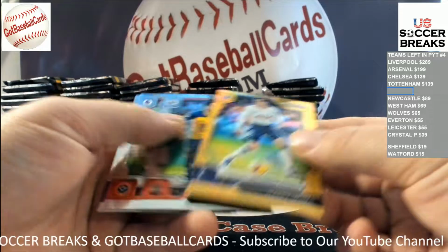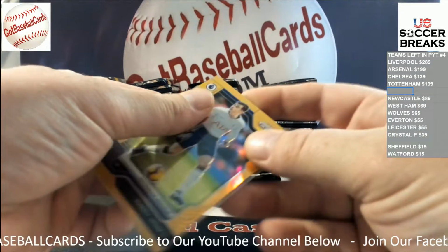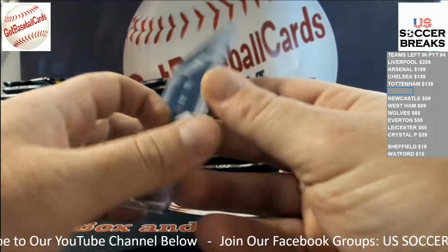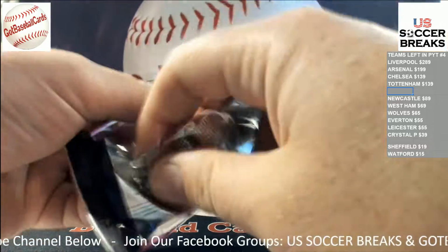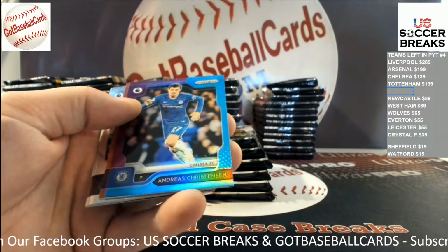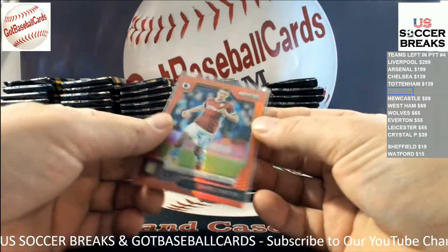This guy, he's been around a lot in the breaks. Harry Winks. We're at 25. Gave us 101 away yesterday. We're at 25. Harry Winks, 16 of 25. Rookie card. Jace Christensen, Chelsea. James Chester. Aston Villa.